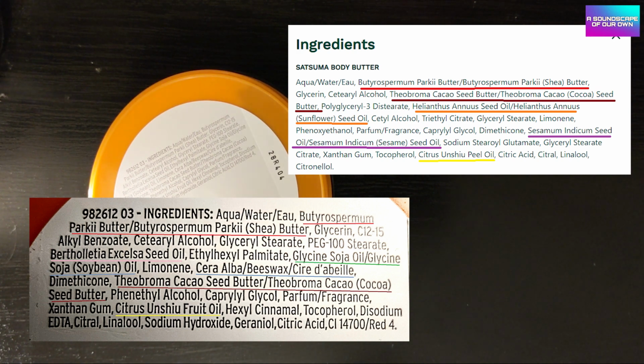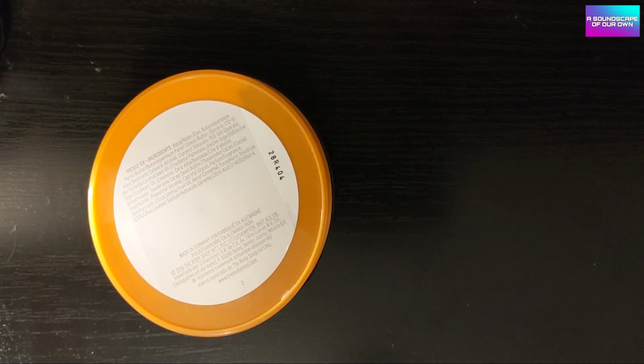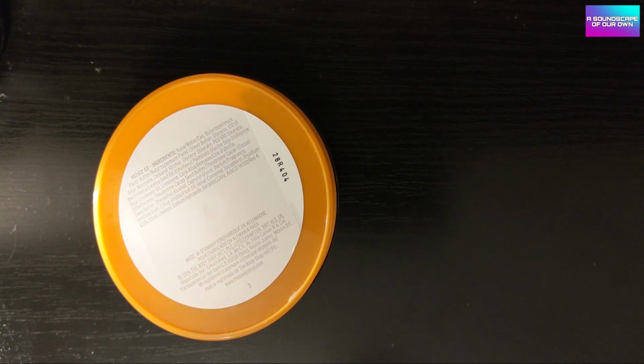So it seems they've replaced their Brazil nut seed oil with sunflower and sesame seed oil. Citrus peel is still basically down at the bottom. There's no soybean oil at all either in this one. And there's no beeswax in their vegan butters. They now have a vegan line of body butters. They've replaced the beeswax with a rice bran wax. So that's like the vegan alternative to beeswax. Honey, I haven't seen in some other body butters. So they've made significant changes to their formulas.